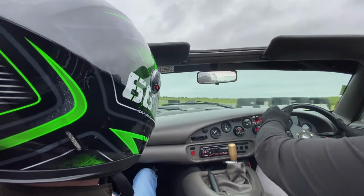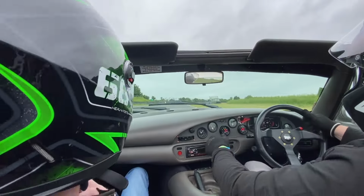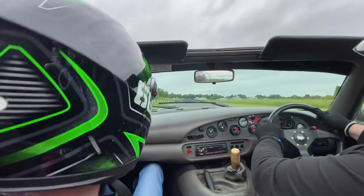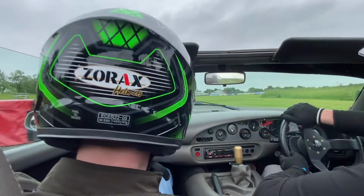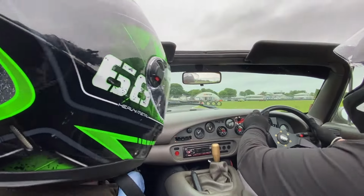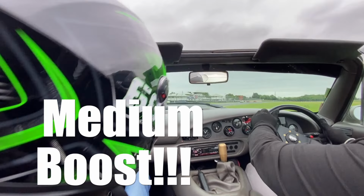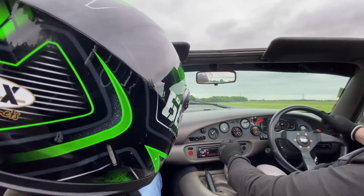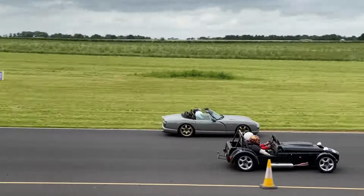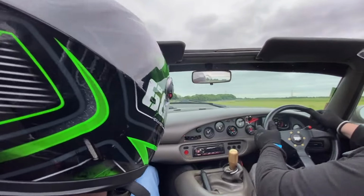Oh man! We're on for the second lap now, he's really pushing it into these corners! Oh yes! Oh my god! This is fast! Really fast. Bit of a chicane here. Oh my god, you can feel the brakes. Okay, we've got a medium boost now. Jesus. Oh my god, this is even more power we've picked up.